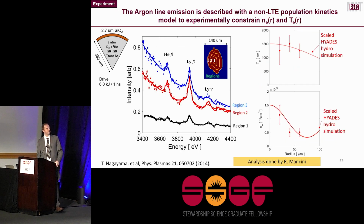We also measured the plasma conditions in space. We had a special diagnostic which was able to image the argon line emissions in different regions of the implosion. That was really important because, as you can see here, there are different profiles for the density and temperature. As the capsule implodes, it's not just some uniform medium. There are spatial profiles to those conditions, and we had to account for that in our modeling of that energy loss.